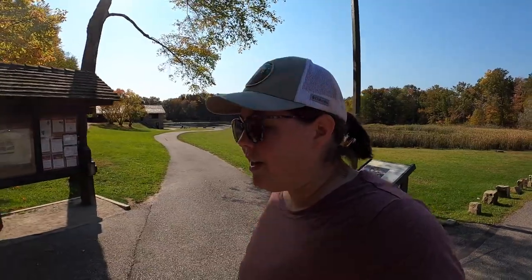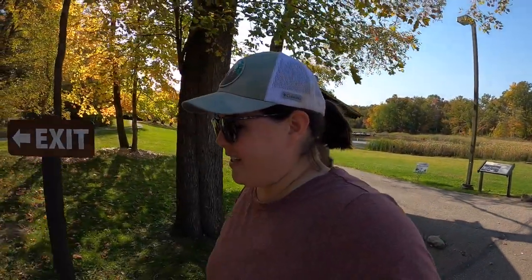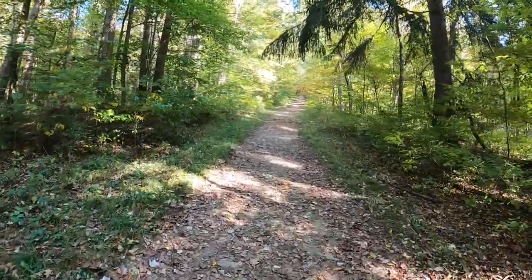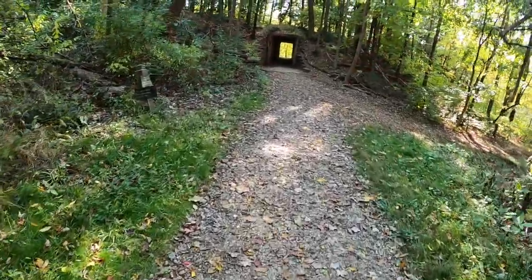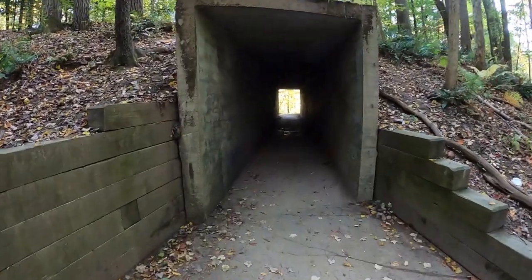Just arrived at Kendal Lake. I'm hiking the Salt Run Trail. Let me go see if I can find these bridges. Seems like we could have managed to walk over the hill, but the tunnel is nice.